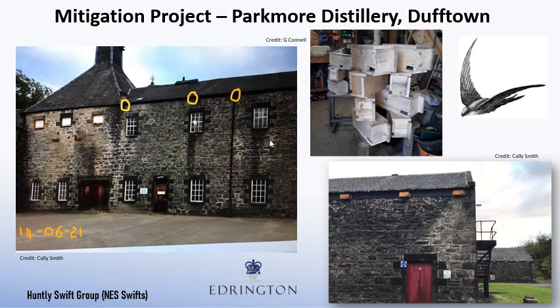So this one, 3 nesting sites surveyed in 21, 3 more in 22, got involved with Edrington, the owners of Parkmore. They got a volunteer day together, made 14 external boxes, which they fitted onto the warehouses on the site there. So we've actually got a mitigation and a provision project here.